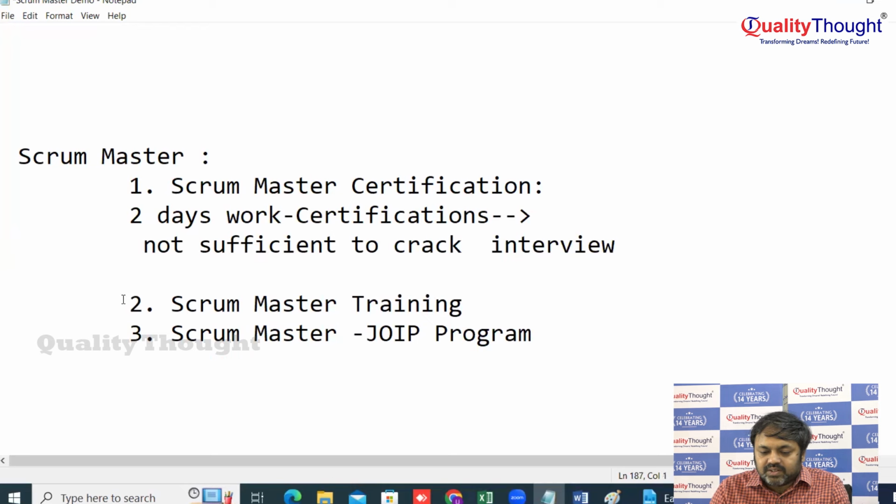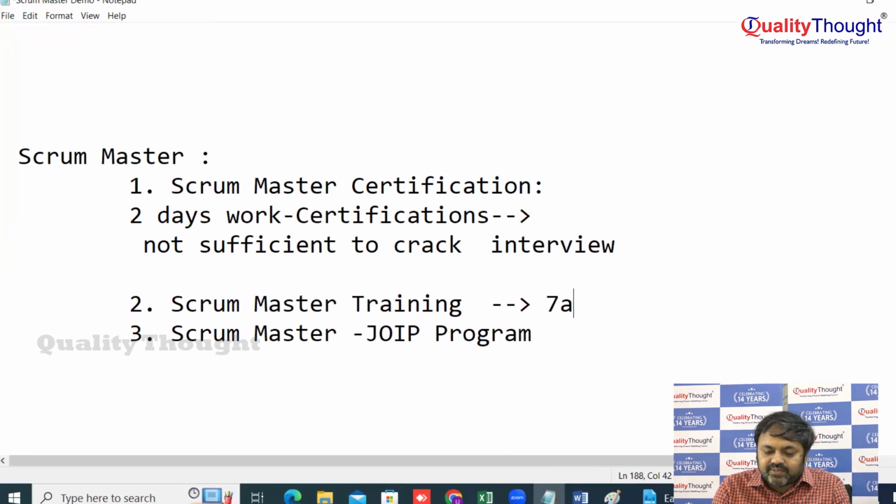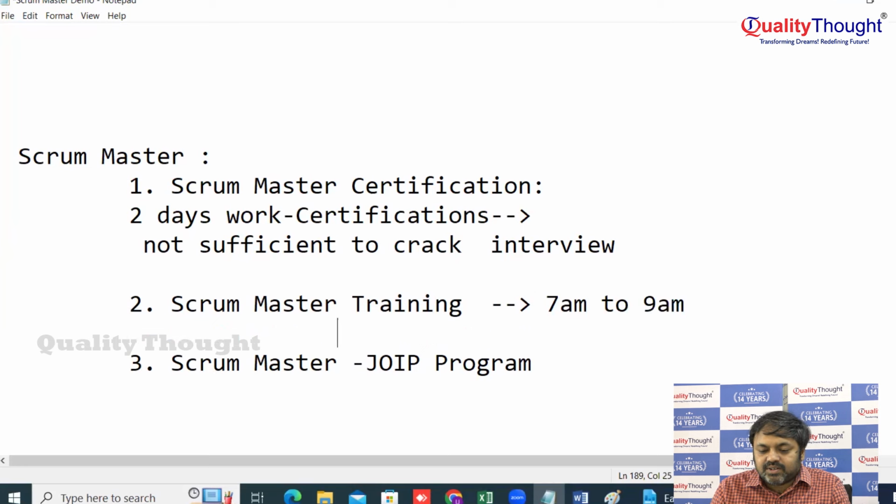And the second one, the Scrum Master training program. This we are also offering. This training program we conduct between 7 a.m. to 9 a.m. Here there will be no internship kind of thing. Internship will not be covered.